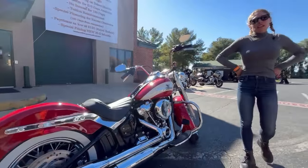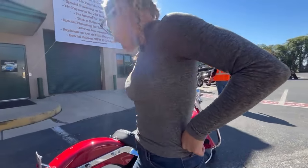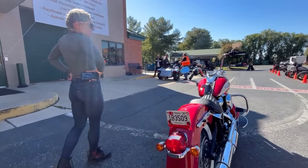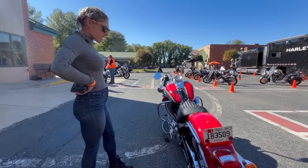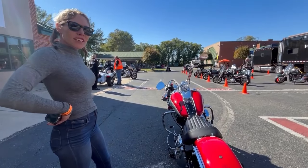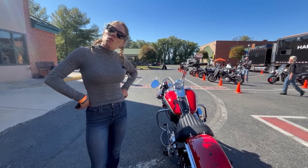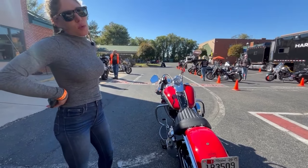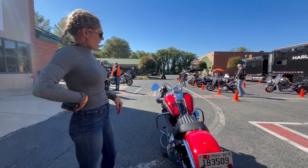Alright, y'all, so I know it's supposed to be the retro throwback icon version of the Heritage, but it's a little bit different. So I'll give you the review on how it's different from the Heritage, since I just rode Lauren's Heritage. Lauren's is a 21 or 22? I think 22. Lauren's Heritage is a 22. She's got bags and all that nonsense.